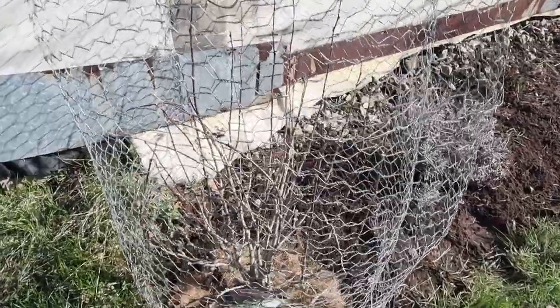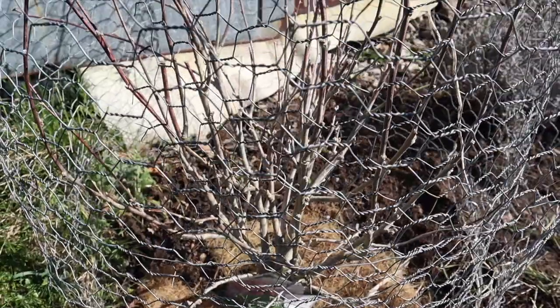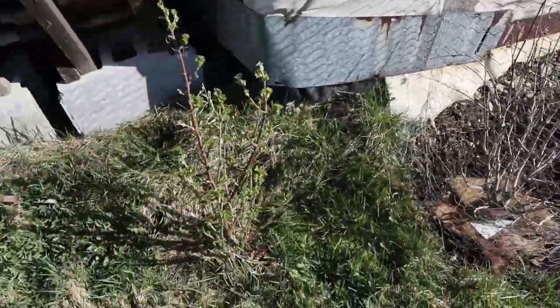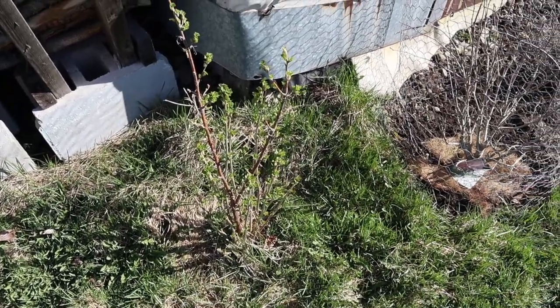But I can't wait. I wonder how it's doing. Rose of Sharon, of course, are later in the season. I can't really see much going on. That's typical. And this here was a gift from a friend. This is actually a black currant, and it had lots of berries last year, but the birds got them before I did.